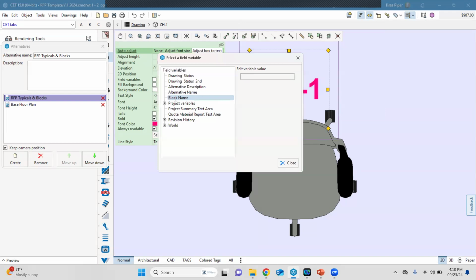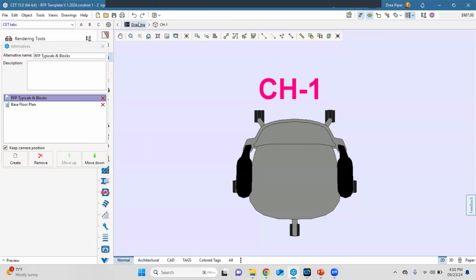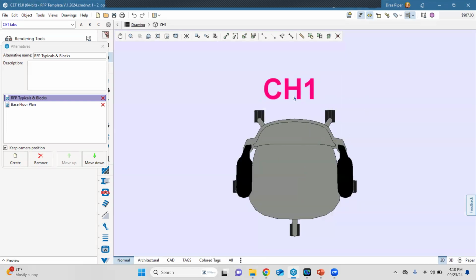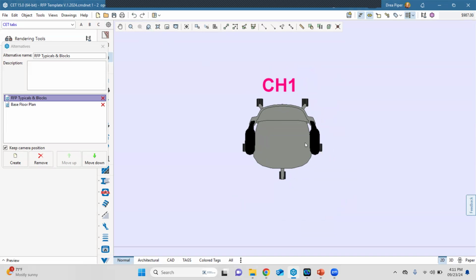So we have it matching our block name so that if the bid calls it CH1 and not CH-1, we can just change the block name and that will automatically change our key tag. So if I go back up here and change this to CH1, sometimes you have to go into the block for it to change and click on it. But that is a lot faster than going in and manually changing it each time.